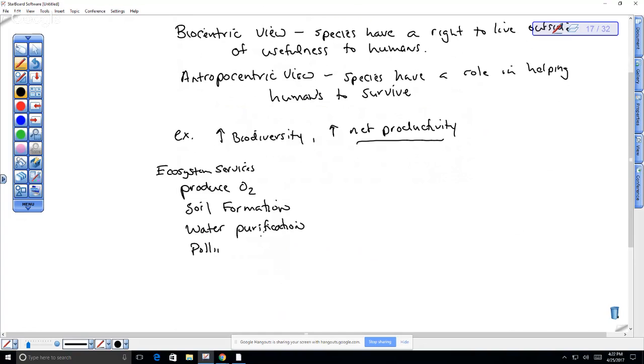Pollinators are really important, and they're in the news a lot because the European honeybee is experiencing colony collapse that appears to be related to a new type of pesticide, maybe it's a herbicide, the neonicotinoids. It's a new chemical that we're releasing into the environment.